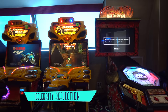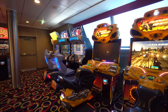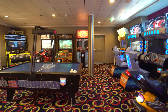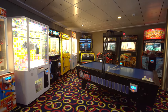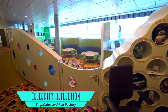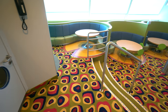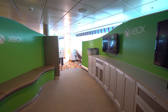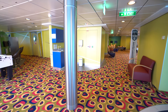But kids and kids at heart are not left out, thanks to an onboard video arcade. And of course, there are also children's clubs on board in the form of Shipmates and Fun Factory. The colorful space features fun Xbox gaming consoles, as well as other gaming and craft space.